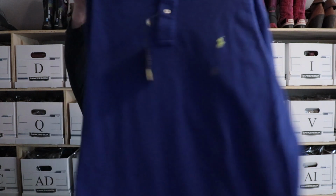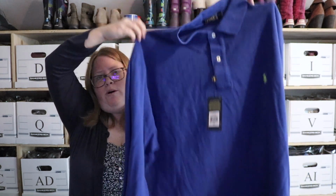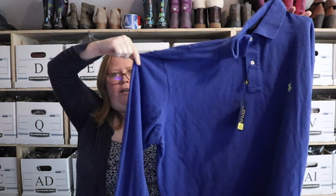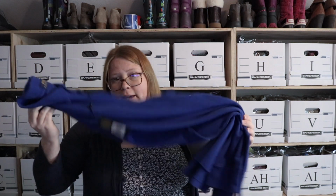All right, next up, another plus size shirt. So this is a men's Polo Ralph Lauren, just a long sleeve blue polo shirt. It's a 3XL tall, and it is new with tags, which is why I picked that up. I think I can get probably $35 to $40 for this guy. So again, plus size is great. If this was just like a men's medium or large, it'd probably be like $20. So the plus size definitely adds a lot of value.